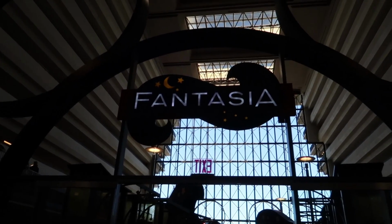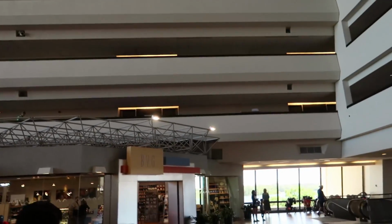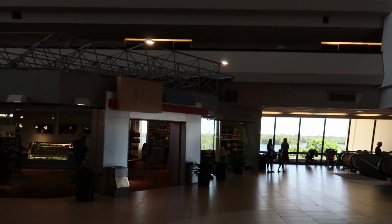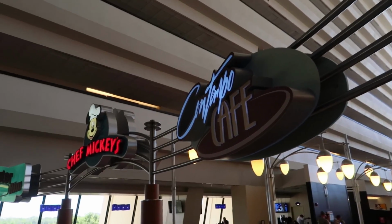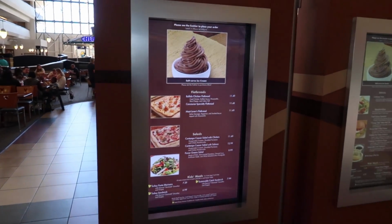Back to the front of the Fantasia gift shop, and we're gonna turn, head back over towards the front entrance of BVG, past this little Disney Vacation Club desk where they're selling DVC memberships, and head over towards the Contempo Cafe, Chef Mickey's, and the Outer Rim Bar. First in the pack of 3 is the Contempo Cafe. Here's a quick look at their menu.